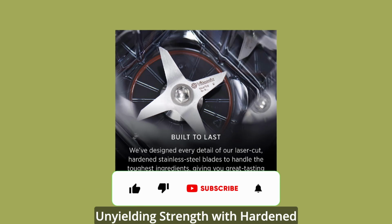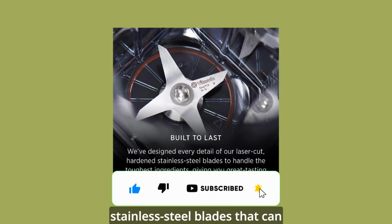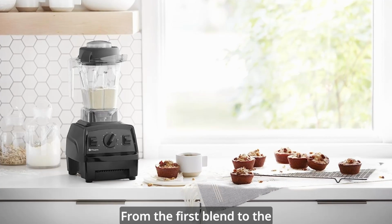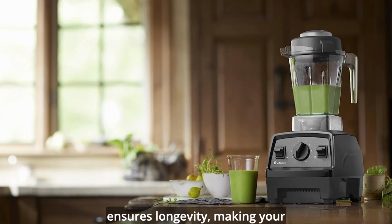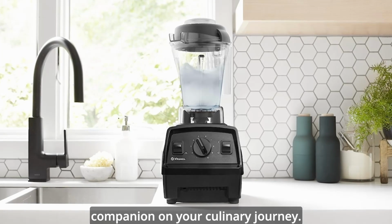Unyielding strength with hardened stainless steel blades. Vitamix blenders are equipped with aircraft-grade stainless steel blades that can handle the toughest ingredients. From the first blend to the last, you can expect the same exceptional quality results. The durability of these blades ensures longevity, making your Vitamix blender a reliable companion on your culinary journey.